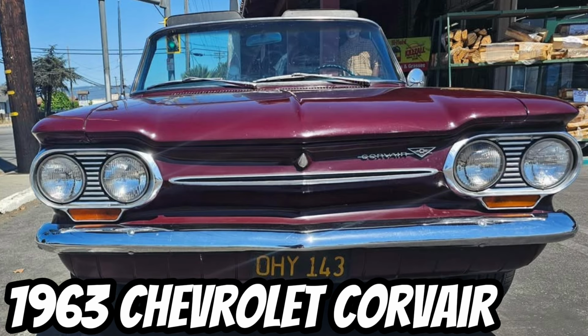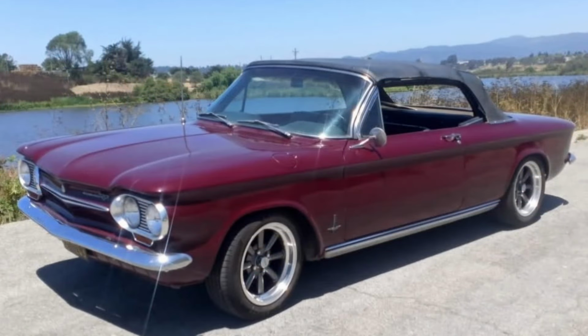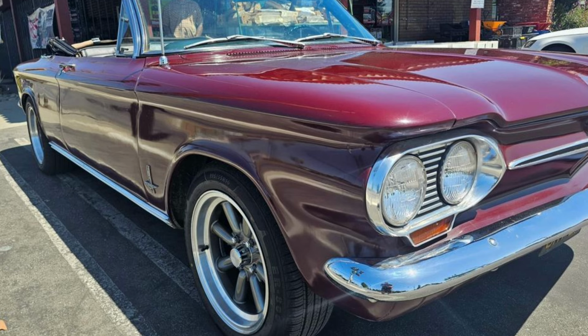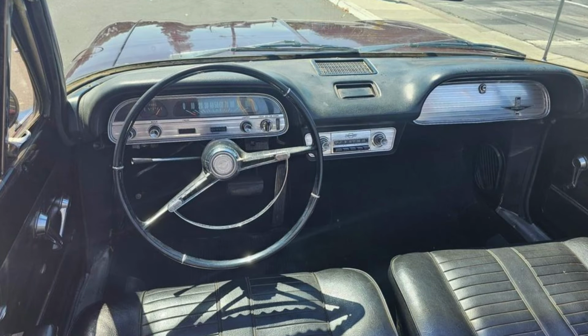Number 14. The 1963 Chevrolet Corvair, priced at $8,000. In good condition, this car features an automatic transmission, new tires and wheels, and a well-running engine with no leaks or rust. The maroon exterior paint remains shiny with intact chrome details. The interior is clean with black leather seats and an original dashboard. While the convertible top has a few patches, the car offers a classic charm. It is listed as non-operational with the DMV, providing a budget-friendly opportunity to own a 61-year-old classic that still runs well.